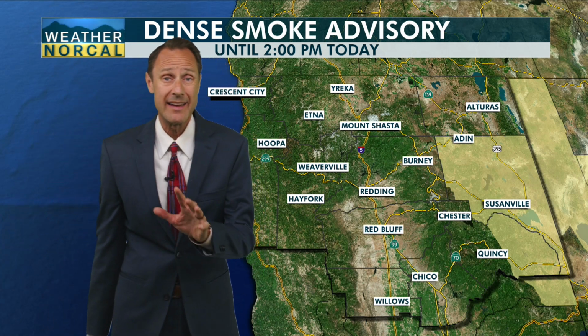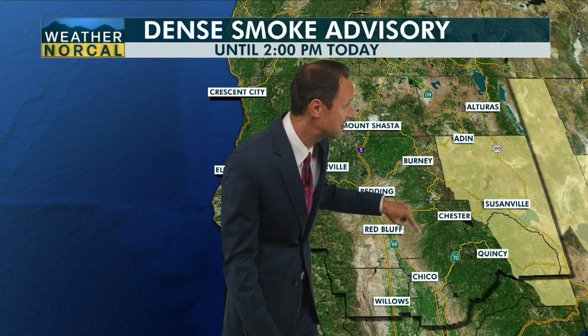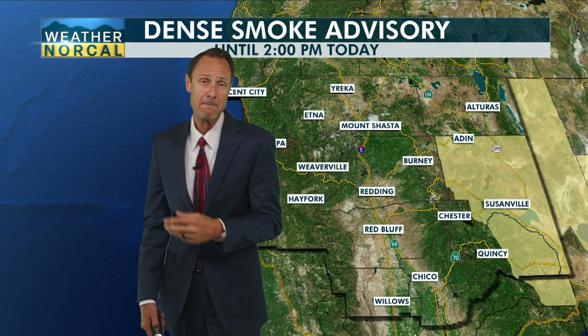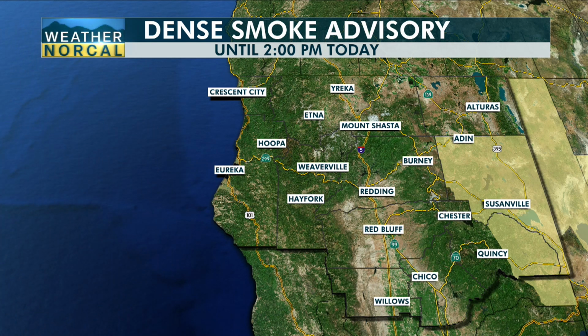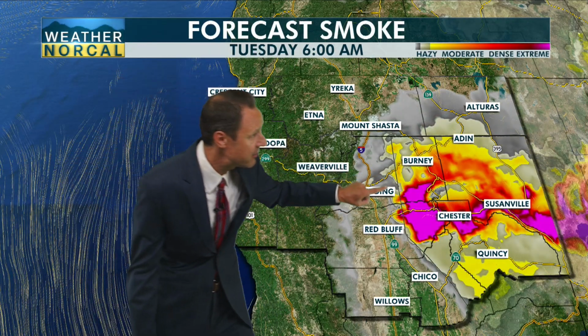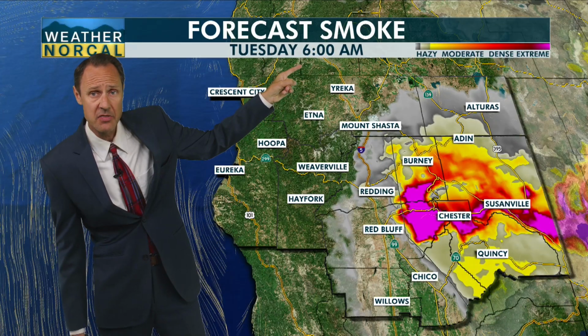Talking about the smoke, we've got a dense smoke advisory until 2 o'clock today. Quite honestly, I think that should extend into places like Chester and Quincy as well, because we are looking at some pretty dense smoke in some areas here. Now let's take a look at that smoke forecast and I'll show you what I'm talking about. Here you can see all of that dense smoke that we're seeing here even at 6 o'clock this morning.